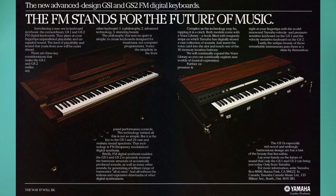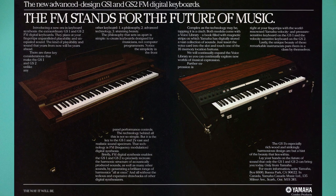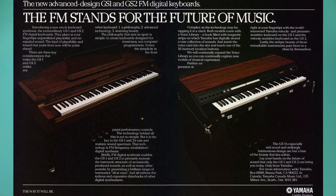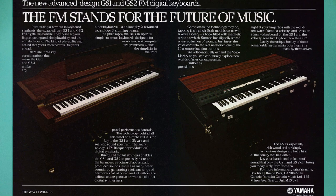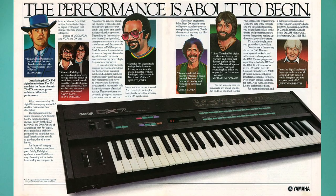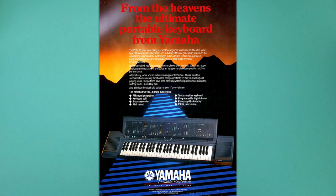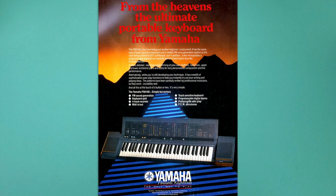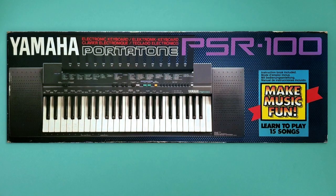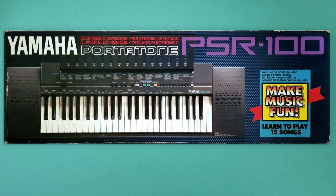Yamaha started experimenting with FM synthesis in the 70s. The first synthesizers were the GS1 and 2, released in 1982. But most famous is the DX7 from 1983. They also released more than 40 Portasound keyboards with this technology, starting with the PS6100 in 1984, up to the PSR100 in 1991, plus a few re-releases in 1995.